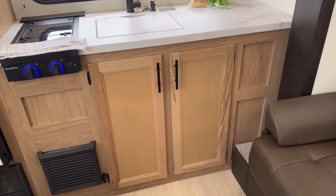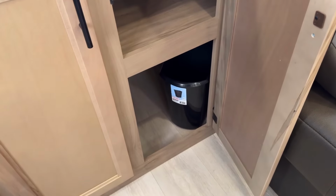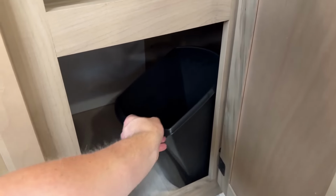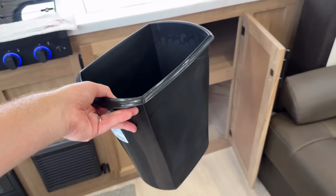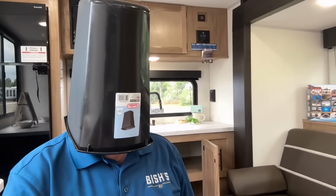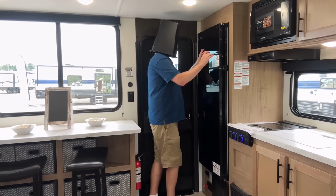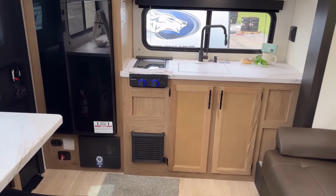Now, something I noticed, they're getting good about at least shipping the RV with one of these. They don't always give you a place to put it in every RV, but they're actually sending a handy little wastebasket with them, which I love, that manufacturers are starting to think of this stuff. The other thing is you can also wear it as a hat. It's just that I wouldn't really recommend it.